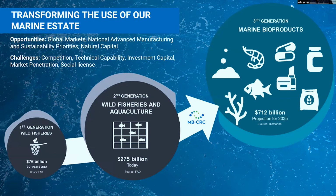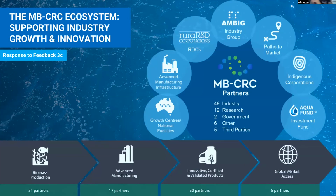So the whole concept of the marine byproduct CRC is to help create this multi-billion-dollar marine byproducts industry in Australia. And that program is 270 million over 10 years.